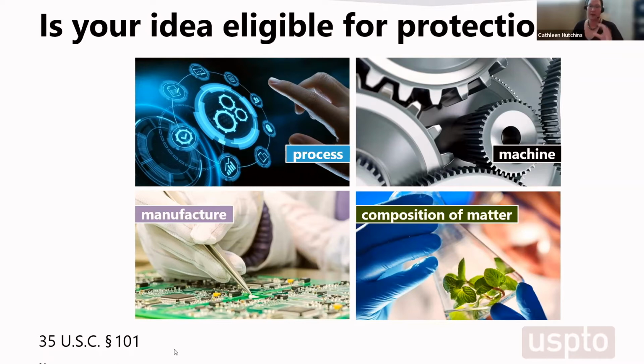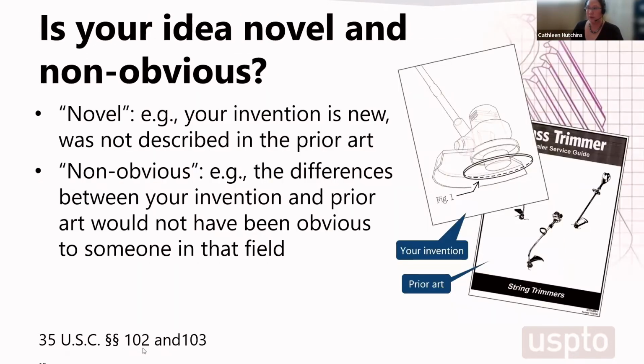If you actually read it, it's not that long. It's just very dense in legalese. It's basically saying that you have to have something that's new and useful. It's a process, machine, these four things, to be eligible and patentable. So the other prong of the test, it's actually two prongs, is it novel or non-obvious? It has to meet both requirements.